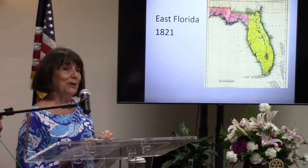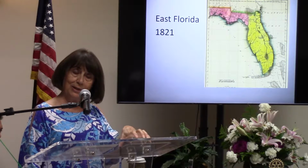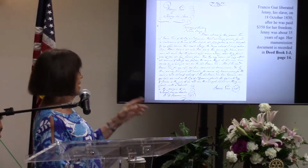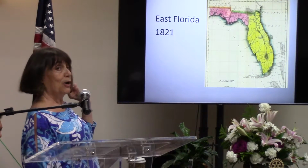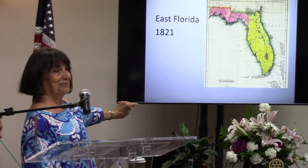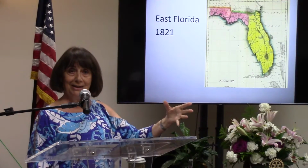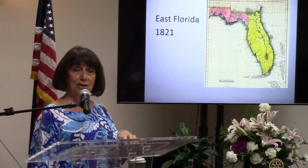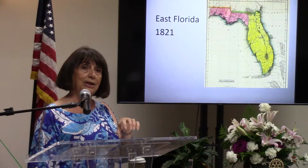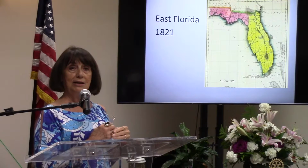But anyway, in 1821, Florida becomes part of the United States, and the clerk of St. John's County is created. Now, St. John's County in 1821 goes from the Suwannee River to Key West. So of course most of this is not populated by people that make documents at that time, but there are records of transactions in the Keys and around the Indian River in the St. John's County clerk's office when those places were part of St. John's County before all those counties were spun off.